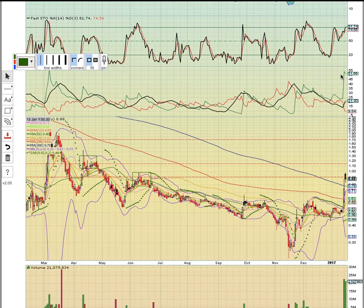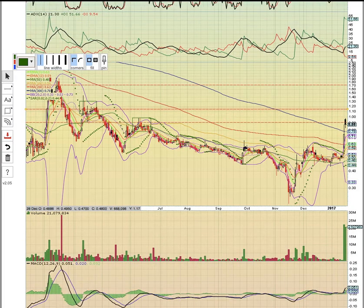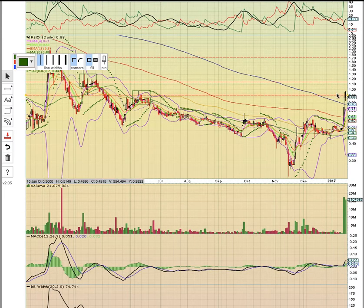There was a pullback on ADX, a little downtick. Nice crossover, ADX crossing the minus DI line there, the red line. And so what we had here was this bullish open above the 300-day simple moving average here at 78. That's going to be the key level to turn into support.